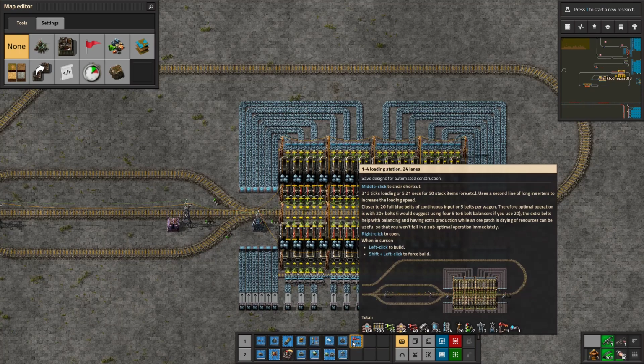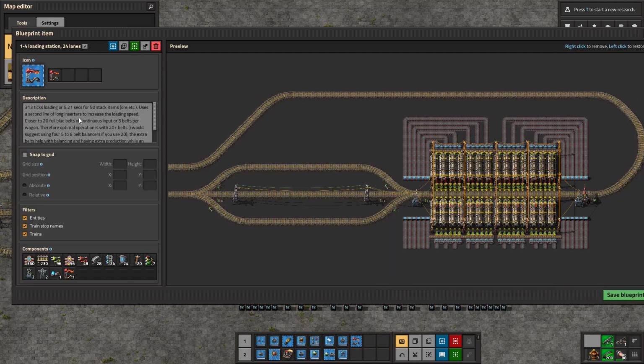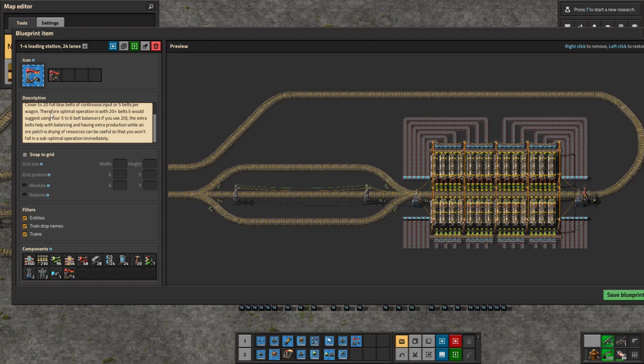Now, here's the blueprint. It says that the loading takes about 5.21 seconds, or 313 ticks for 50 stack items like ore. It uses a second line of long inserters to increase the loading speed. As I told you before, it's closer to 20 full blue belts of continuous input, or 5 belts per wagon. Therefore, optimal operation is with 20 plus belts. I would suggest using 4, 5 to 6 belt balancers if you use 20.